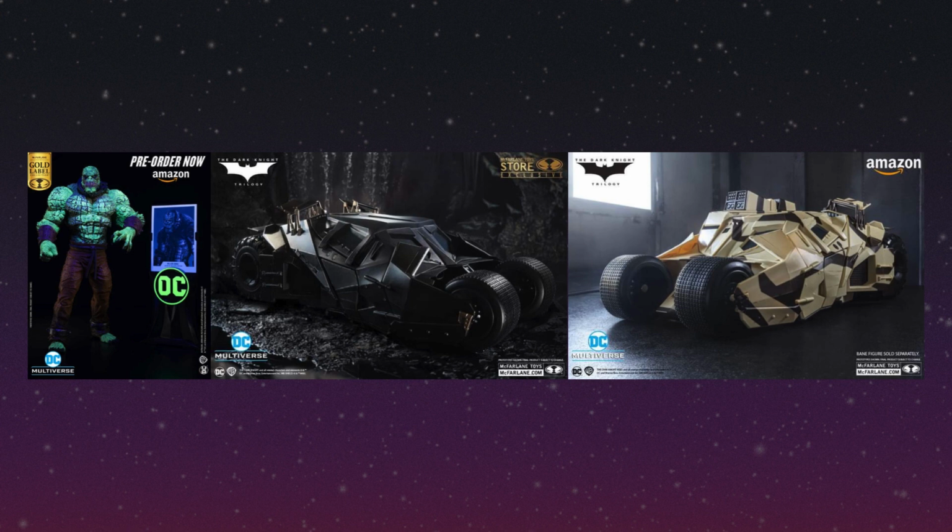If you don't have a Croc in your collection for your Batman collection, this is a perfect time to pick up one that also glows. And then we have a look at not 1, but 2 of the Christian Bale Batman Batmobiles. One is in, of course, the black, and it comes with the gentleman who designed all of Wayne's weapons and tech. And then the other one is in the camo brown, so that if you want your Bane to have a Batmobile like in that movie, he can have one, and that's an Amazon exclusive.